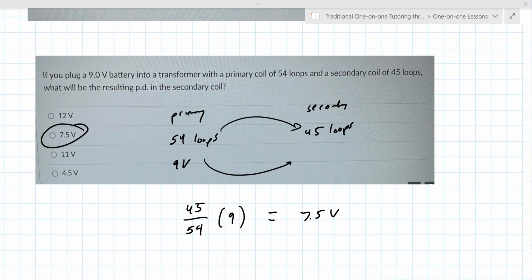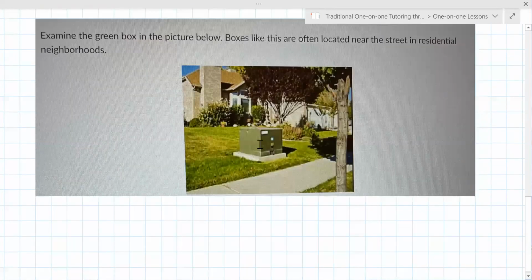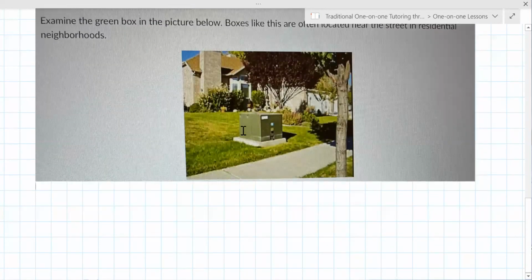All right. So in the previous lesson, I gave you an example of a step down, step up transformer, that wasn't the green box. Most people that own homes try to avoid homes where they've got one of these. Sometimes they can't. This is a smaller version, but this is a transformer. This is the type of transformer that's supplied to the home.